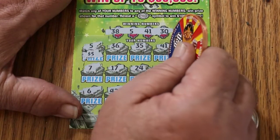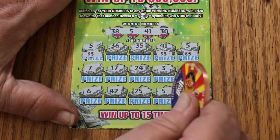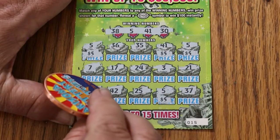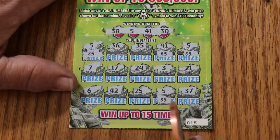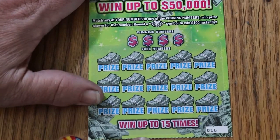5, 5 more, 5 more, 5 more, and I think that was it. Yes, okay, 20. All right, that helps. That takes us on this book to the halfway pack, $100 session. We got 50 back. Okay, ticket 16.